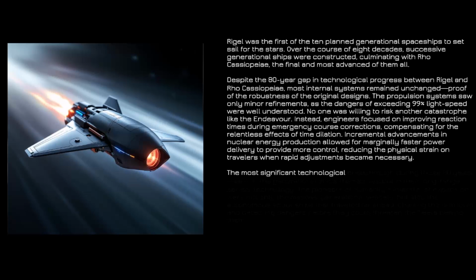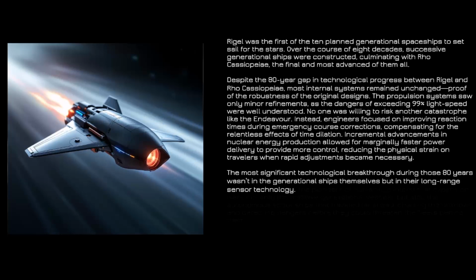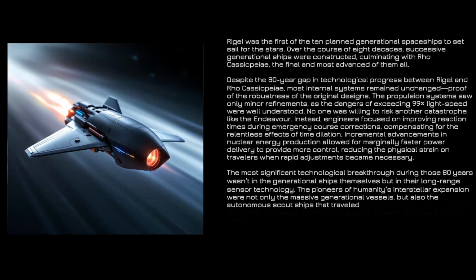The most significant technological breakthrough during those 80 years wasn't in the generational ships themselves, but in their long-range sensor technology. The pioneers of humanity's interstellar expansion were not only the massive generational vessels, but also the autonomous scout ships that traveled far ahead, charting the unknown and detecting dangers before they could threaten the fleets behind them.